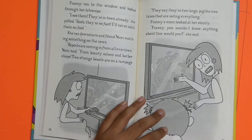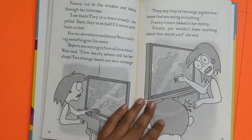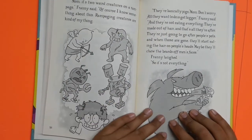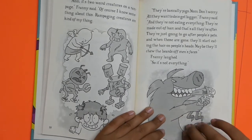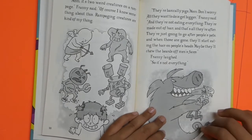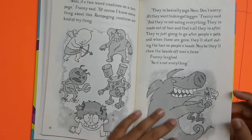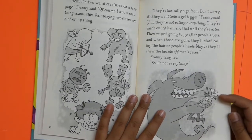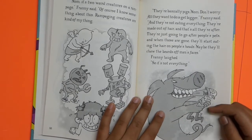Franny's mom looked at her sternly. "Franny, you wouldn't know anything about this, would you?" she said. "Mom, it's two weird creatures on a rampage," Franny said. "Of course I know something about this. Rampaging creatures are kind of my thing. They're basically pigs, Mom. Don't worry. All they want to do is get bigger," Franny said.